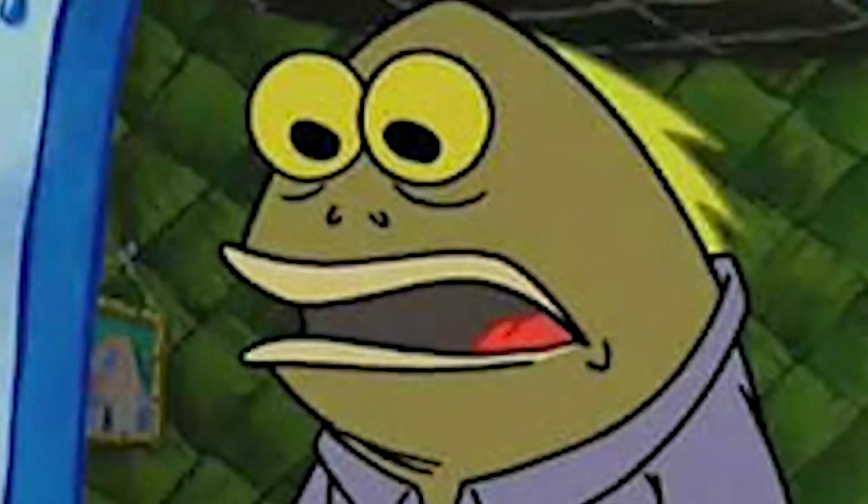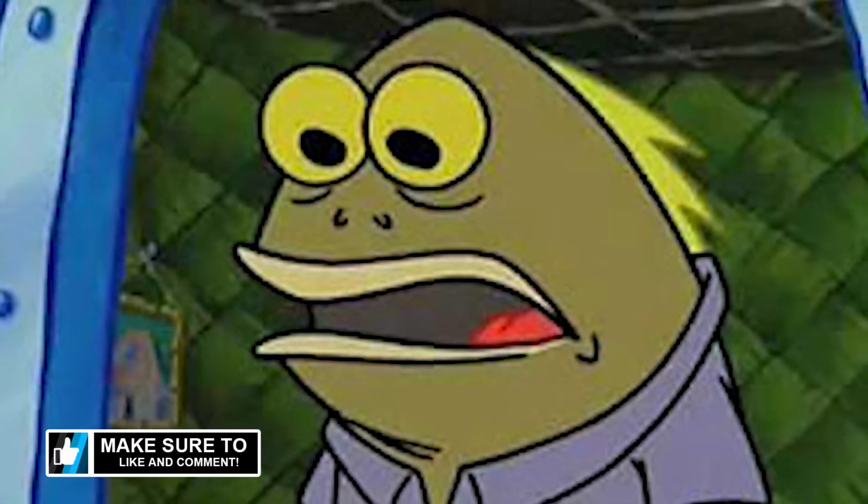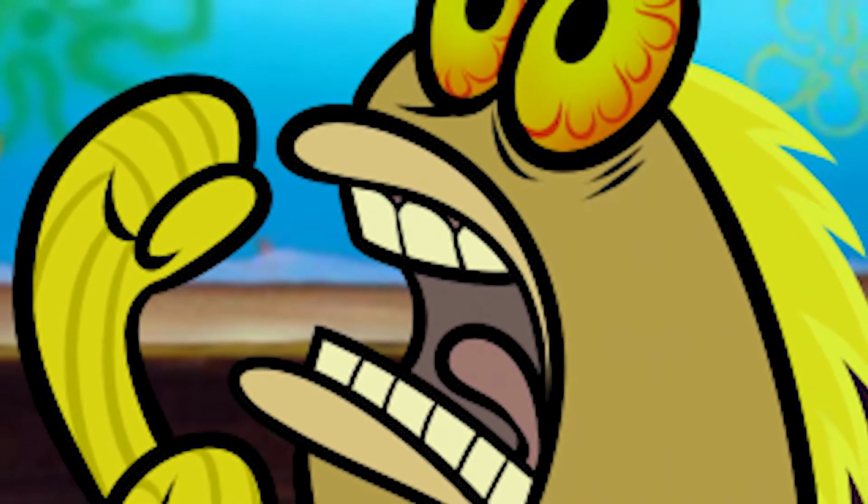A couple of additional errors in this episode involve Tom as well, such as the scene where he says his famous line, "Did you say chocolate?" In the first shot from this scene, his eyes are yellow and his tongue is red. However, in the very next clip, his eyes are green and his tongue is pink.